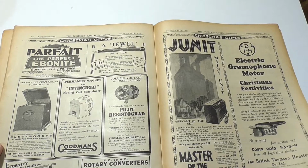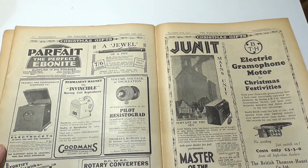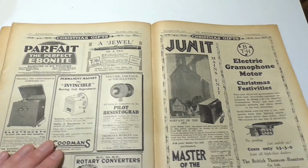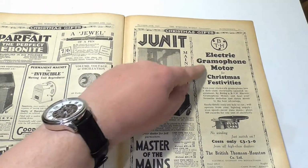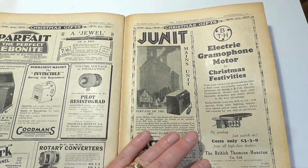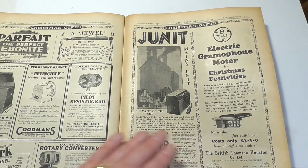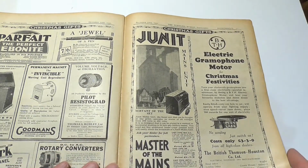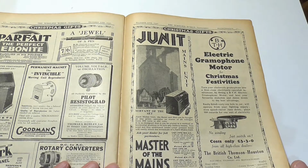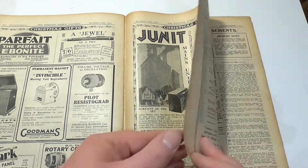Let's see what else we've got. I think here we've got the electric gramophone motor for Christmas festivities. So this is a British Thomas Houston Company Limited. Basically it is an electrically powered gramophone motor, and means you don't have to wind your gramophone up anymore.